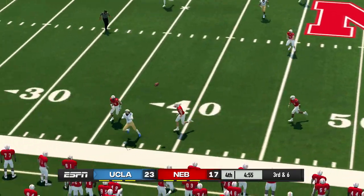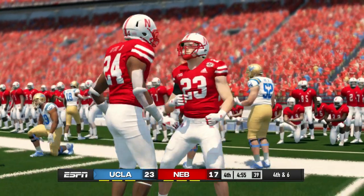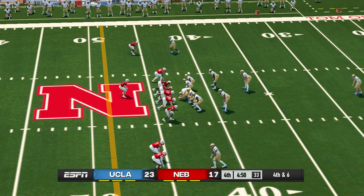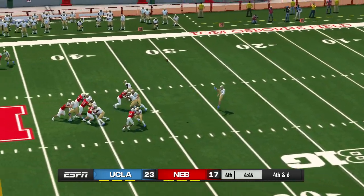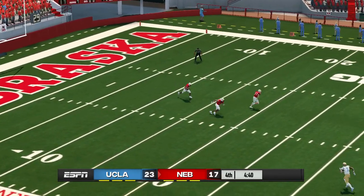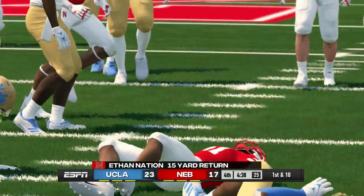Let's it go. And that one's incomplete. Awaits the snap. He gets it away, and this is a really nice punt. He makes it out maybe to the 26-yard line.